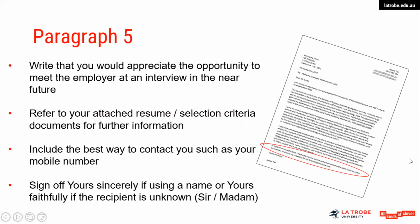And on to the last paragraph. This is just the closer. So once again, keep it short because your middle 3 paragraphs are the important ones. So it might be things like you appreciate the opportunity to meet with them in the future. You might be referring to other documentation that you've attached, like your resume, or a separate key selection criteria document that you've attached.